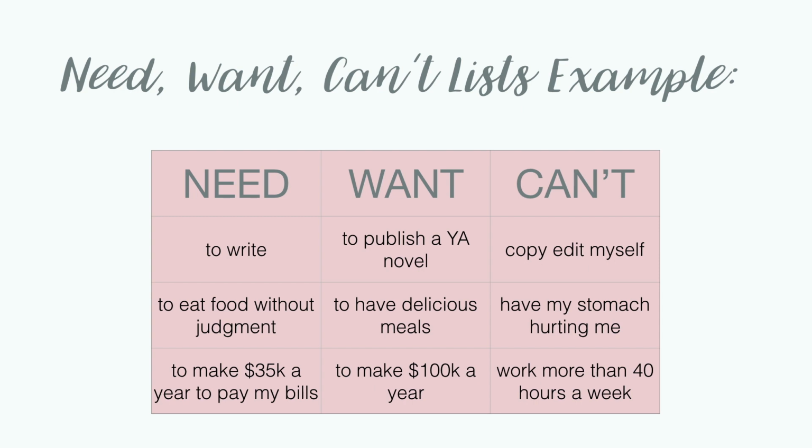And so you can do that with more emotional things as well. So my need is to eat food without judgment. I was on a diet for a really long time, and any of you that have read my book, Body Love, know now that I just refuse to have any kind of judgment on food when I eat it. It doesn't work for me. I don't believe in judging food choices, so I need no food policing.